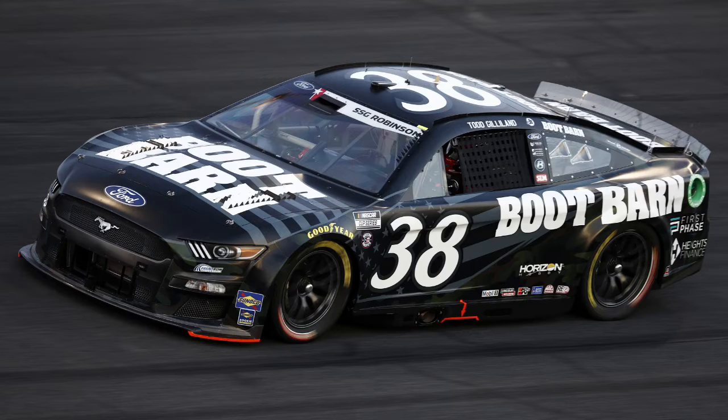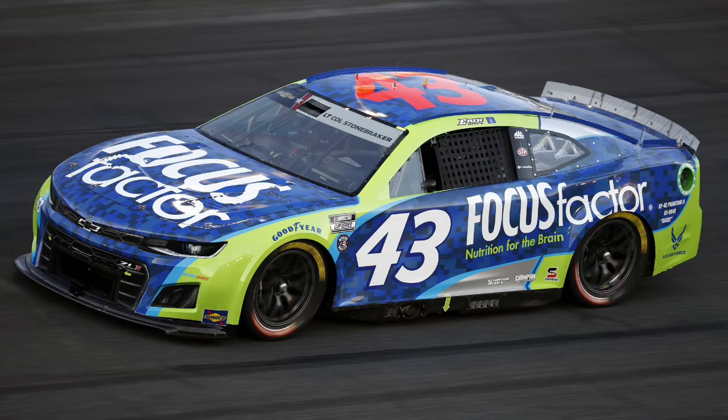Next up, we have Todd Gilligan's patriotic. Again, same problem with McDowell's patriotic. There's an American flag design on it, but at first glance, you can barely see it. Front Row Motorsports was lazy with both of their patriotics this year. And they need to do better. 3 out of 10.